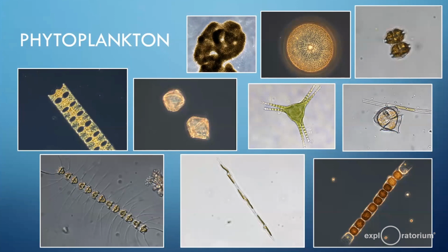So they're really important, but most of us have never really seen them unless you look under a microscope like what we're doing here. One thing I notice about these phytoplankton is there are a lot of different colors and different shapes, and some of them look like they can wiggle and move a little because they have kind of antennae or little almost legs coming out of them.